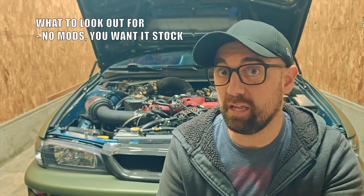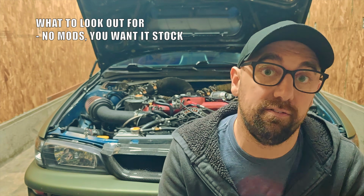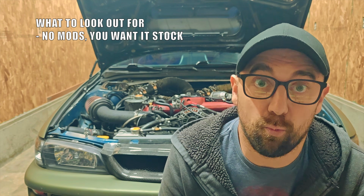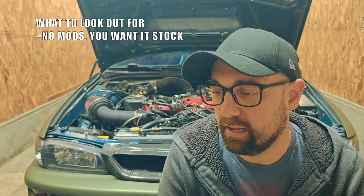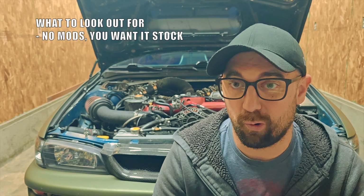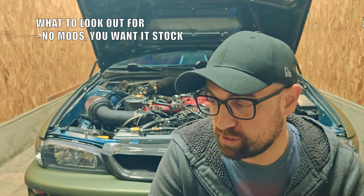The more modified something is, the more it can be dogged out, if you will. The more someone may or may not have taken care of it or modified it in the correct way or the way that you want it to be modified. So you definitely want to shy away from anything modified, my personal opinion, or mild modifications at most.